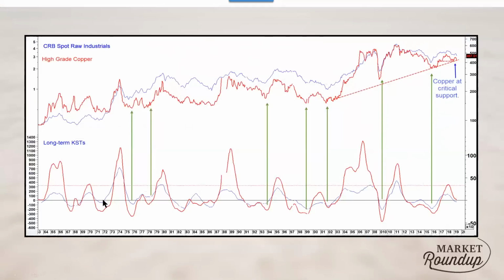And the same thing with the momentum here. That's what these green vertical lines are showing you, when the momentum of both series bottoms out more or less simultaneously. So right now, both series are declining. And last month, the copper indicator, or KST, started, I should say in April, to try to turn up. And then in May, it ticked down a bit, which is not too encouraging. I don't like to see these hesitations take place.